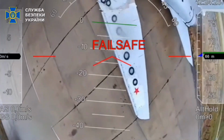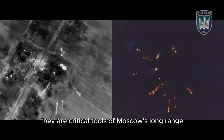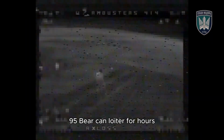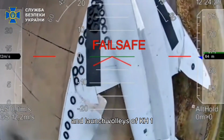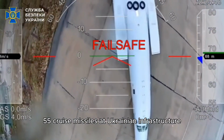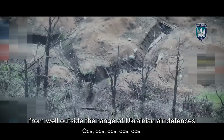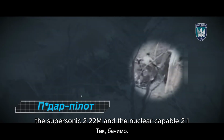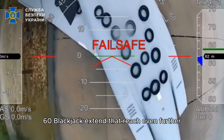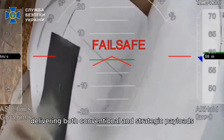Russian strategic bombers are more than just aircraft. They are critical tools of Moscow's long-range strike doctrine. The Tu-95 Bear can loiter for hours and launch volleys of Kh-101 or Kh-555 cruise missiles at Ukrainian infrastructure from well outside the range of Ukrainian air defenses. The supersonic Tu-22M and the nuclear-capable Tu-160 Blackjack extend that reach even further, delivering both conventional and strategic payloads.